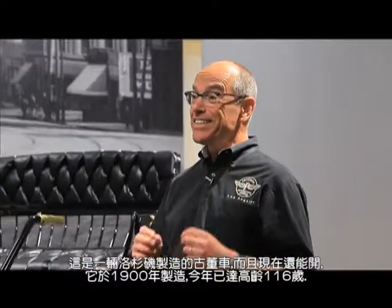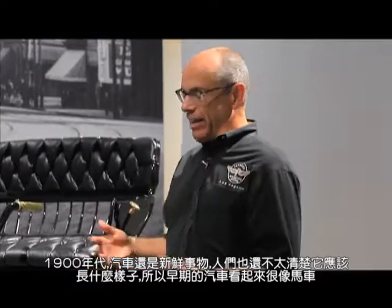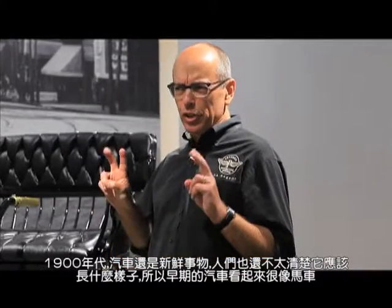Because this is the oldest surviving car built in Los Angeles that still runs. It's built in the year 1900, so that makes it 116 years old this year. And as you look at it, in 1900 there really wasn't any kind of automotive history, so people didn't know what a car should look like.